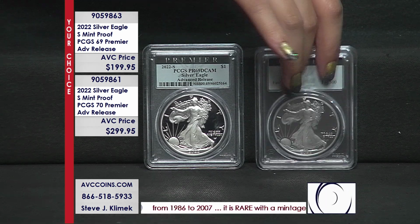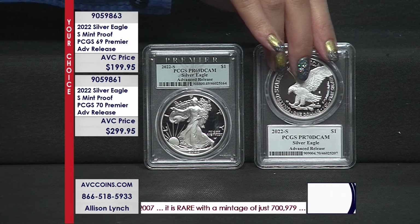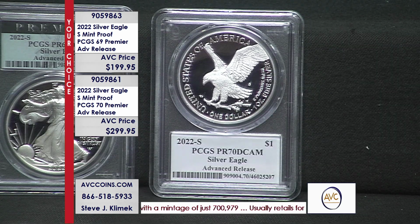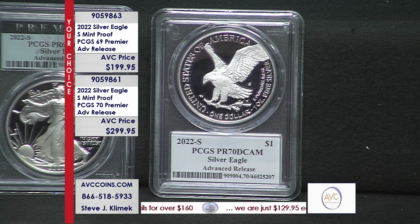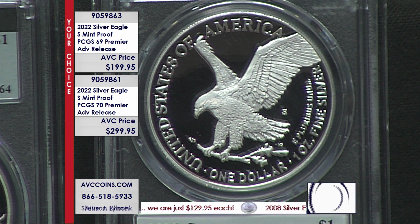The issue, very simply, though, is the fact that because it's an advanced release, the first of the first, first day of issue, special. Advanced release before then, because these get there before they're actually released. So each one of these is marked as advanced release. There's a separate line on the population reports, both NGC and PCGS. And when you look there, this is what you're going to see, and it's an outright staggering thing.